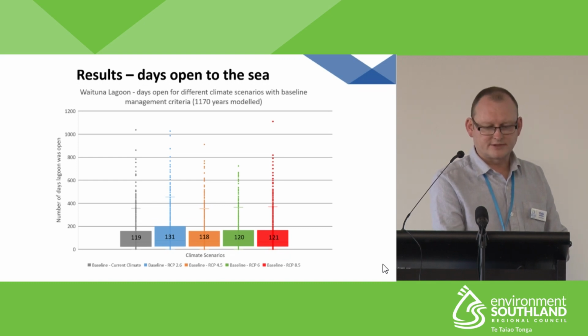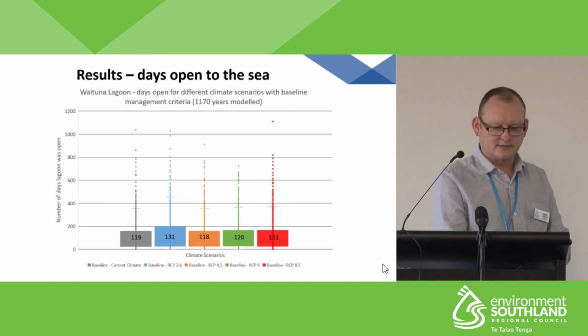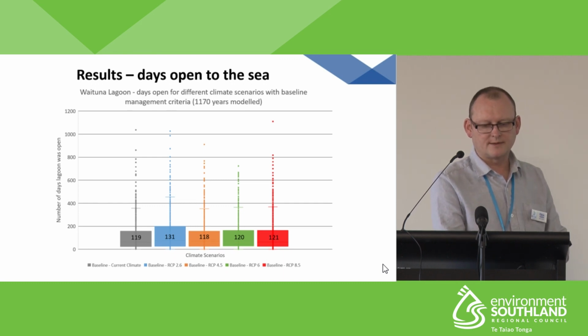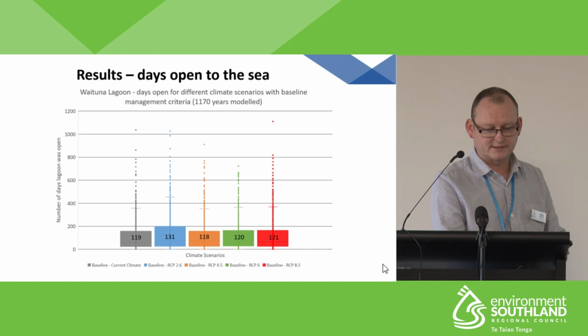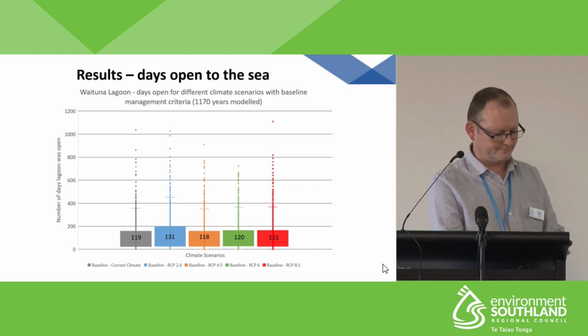The results from the model demonstrate its usefulness to Environment Southland and its stakeholders. The ability to model inputs into the lagoon based on climate scenarios and management criteria enables us to take user-defined criteria and model lagoon level and the resulting days of inundation of land and also exposure to the lagoon to salt water. The model is also used for short-term predictions. Global weather model data is fed into the Lagoon model to enable us to predict if trigger levels may be reached by approaching weather events. We can also estimate how long it will take the Lagoon to drop below trigger levels.